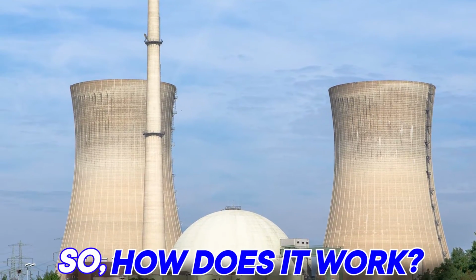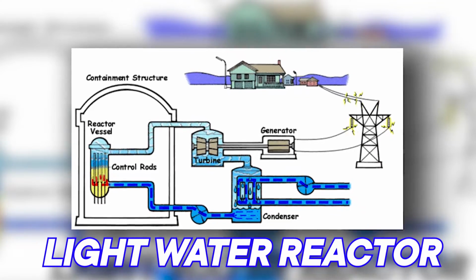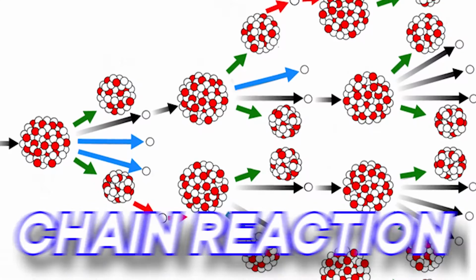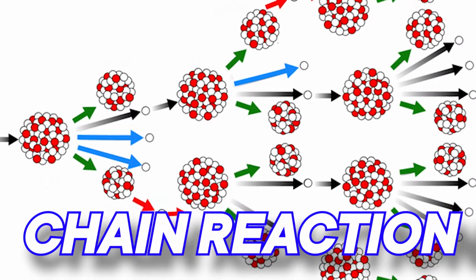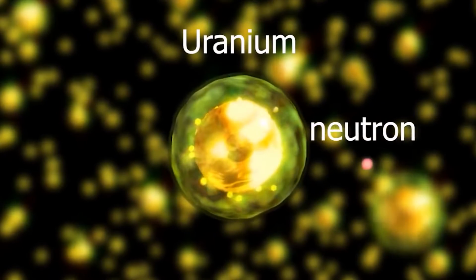Let's begin with what exactly is a light water reactor, the base of a nuclear plant. The underlying idea here is astonishingly simple. It uses an artificial chain reaction to heat water. Nuclear fission generates millions of times more energy than any chemical reaction. Neutrons strike extremely heavy elements on the verge of stability, such as uranium-235.